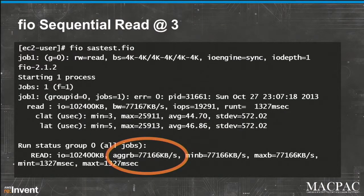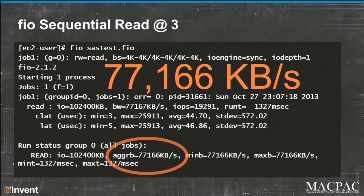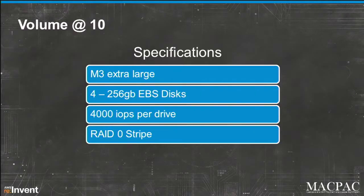So when we run the sequential read on this, we achieve about 77 megs of throughput. Now, if you remember back, our target was to get about 200 megs of throughput. Now, that's optimal, and definitely 77 megs of throughput when we're doing the ETL process is good. But it's not quite where we want it to be when we have a very large terabyte Medicaid data file to ingest and spit out.